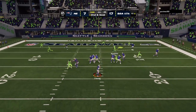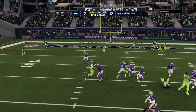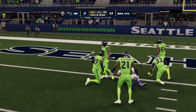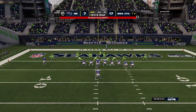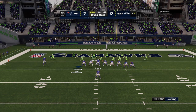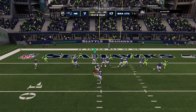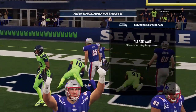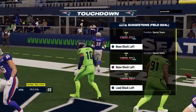On second down, Zappe to throw it. Complete, Hunter Henry with a grab. Able to get 9 out of that pitch and catch, but now third and goal. Stevenson is into the end zone. Touchdown, New England.